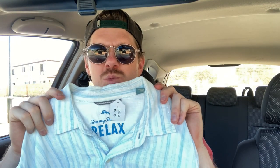And I also found a 100% linen Tommy Bahama as well. I've paid $7.50 each, guys. Two shirts came to $15 for these, plus the plush. It was a $16 spend in that last shop. But yeah, 10 bucks, Tommy Bahama, 100% linen. That's a really nice shirt. That should go for about 30 bucks, I'd say, on eBay. Great brand to get your hands on.